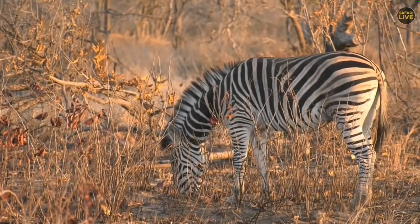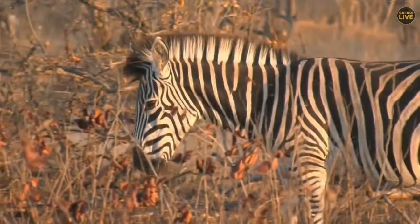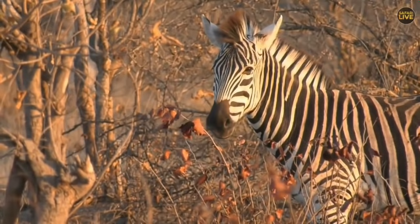So you see that, how you'd think there's nothing to feed on here in a burnt area, but yet his face has gone down in search of something. Is it maybe the ash that they're after? Beautiful. Constantly moving those ears.